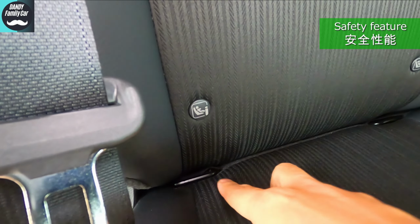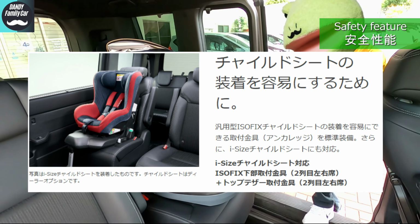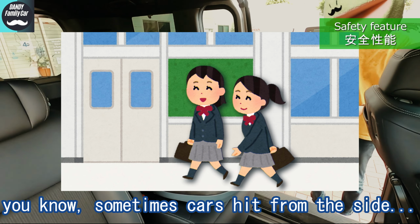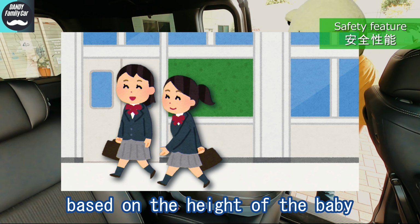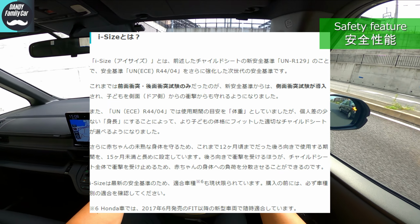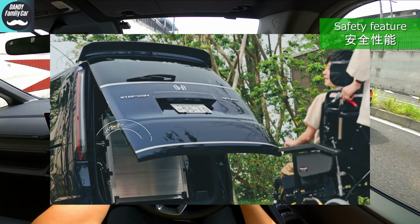Fixing car seats has been ISOFIX, but it's also supported by the i-Size child seat, which has become the new standard in recent years. I'm not sure, but since sometimes cars are hit from the side, it should be an upgraded standard based on the height of the baby rather than weight. I know, right? This new standard was born from teenage girls' idea. That's a lie. On the other hand, Honda is also focusing on welfare vehicles.